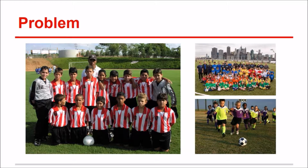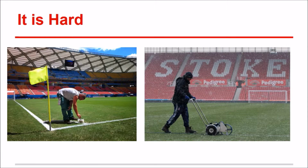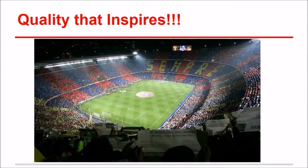But the fields here often felt poorly maintained, and I didn't get the experience of the professional that I always dreamed of. The problem is that it's difficult and expensive to paint the fields. They even have professional guides for this, detailing every little step needed. But even with guides, it is hard. It takes teams of people to do this. Yet it demands a quality that inspires everyone to be a part of the game.